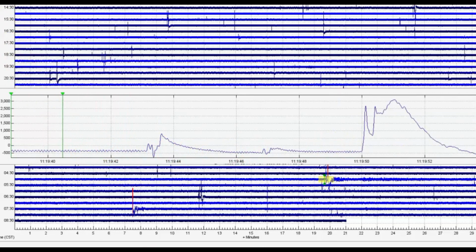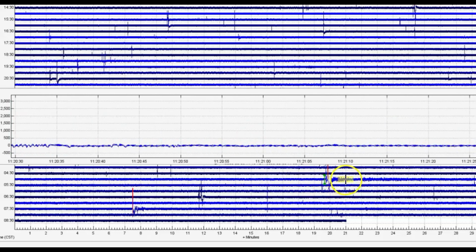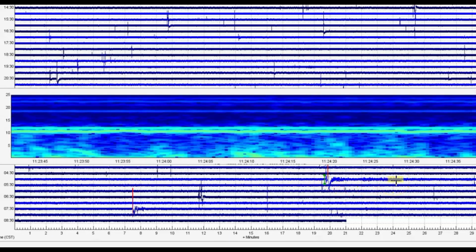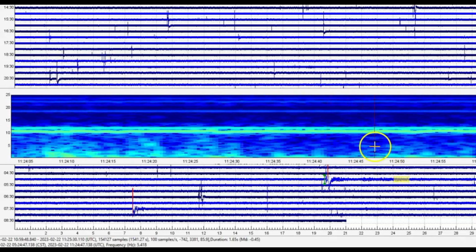Yeah, harmonic tremors. I don't know if you can see, but down here, how it rattled for quite a while. See how thick that line is? Let's go to the spectrogram. Yeah. It actually probably started to settle down over here.